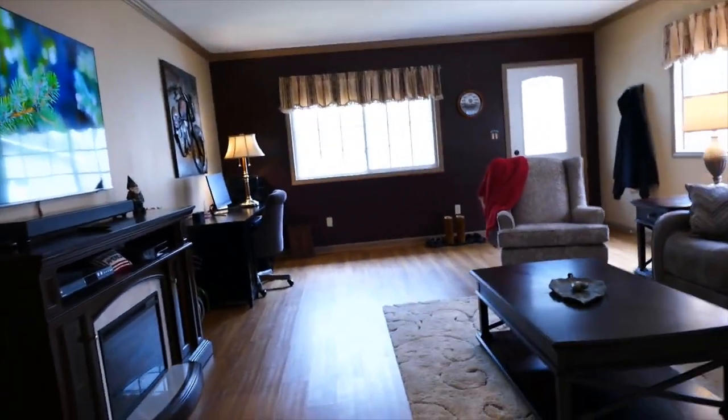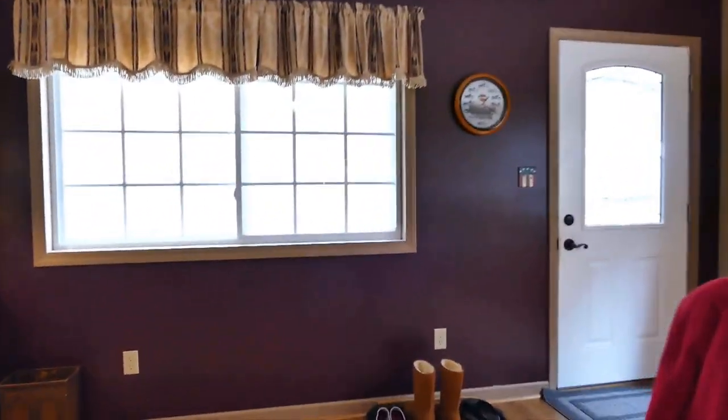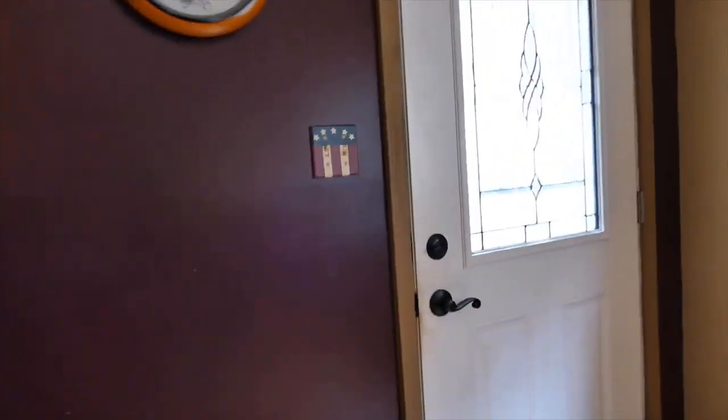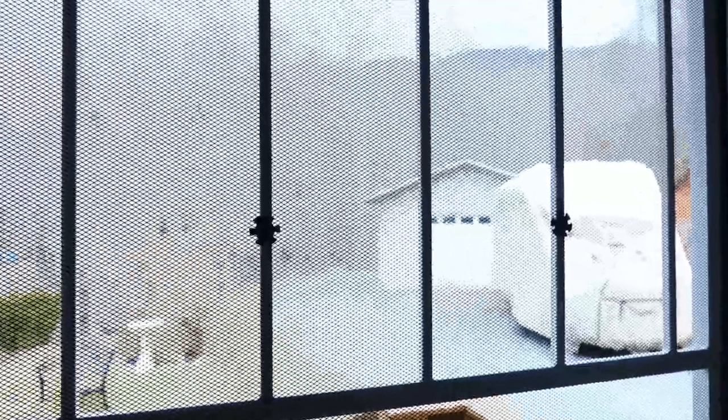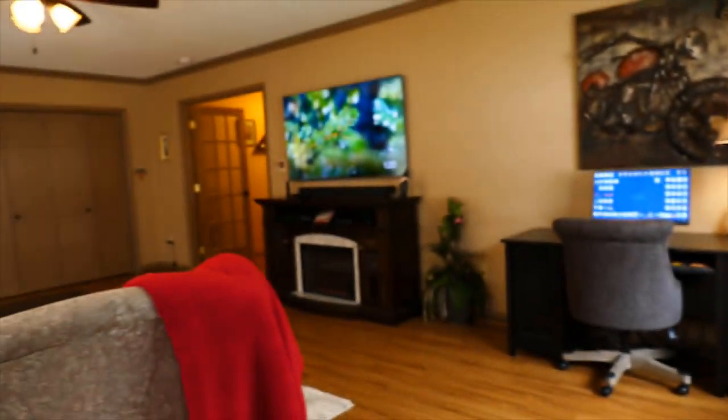And you see that door down there goes outside. So you can actually access that great big garage building out there, which is super nice. Good decks coming all the way in, and then I'll just swing around and show you the whole room. But isn't this nice?